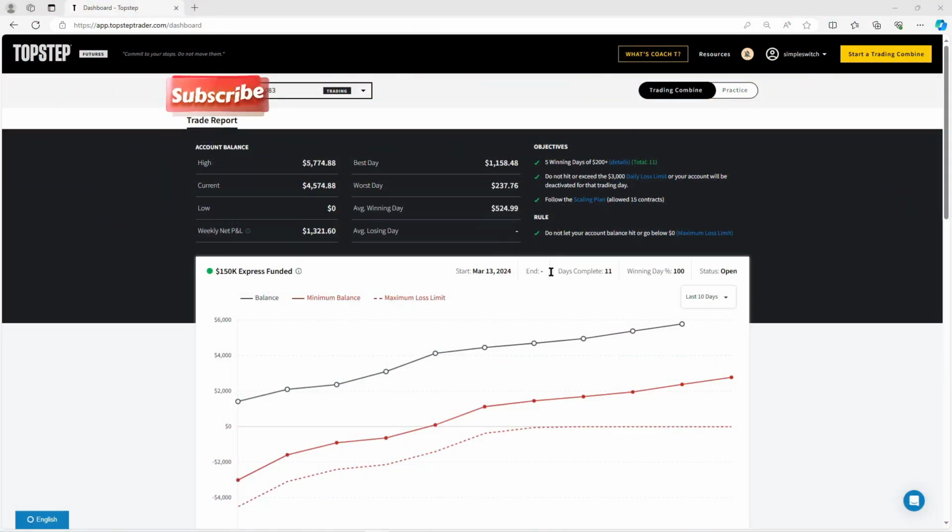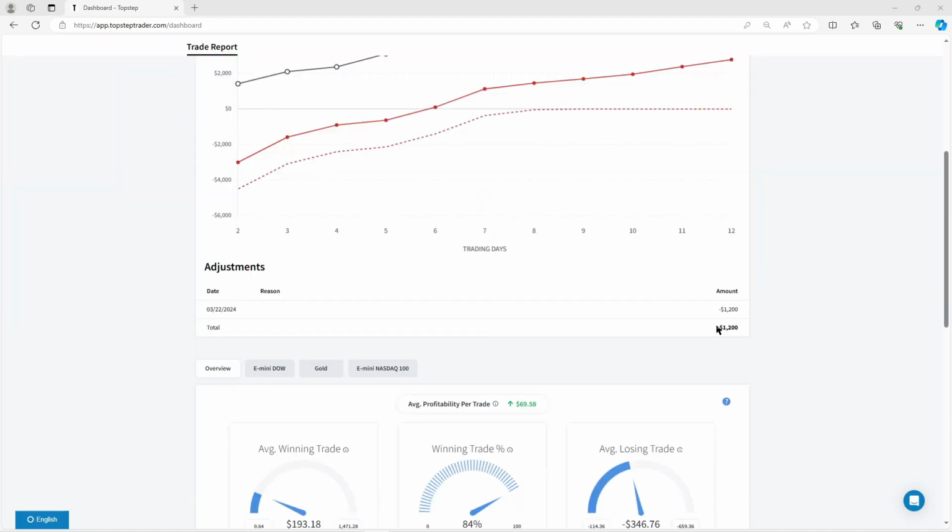Okay, so here we are, 11 days complete, 100% winning days, getting ready to start day 12, Easter evening. Hopefully we can make a few $100 tonight. So up here you can see my account number, still 83 right there. Here we are with a high of 5,774, currently at 4,574, and that's because I took a payout. Come down here, you can see that payout for $1,200.